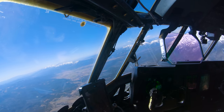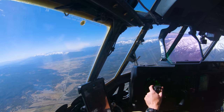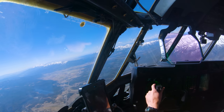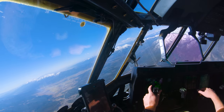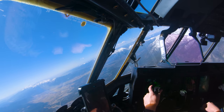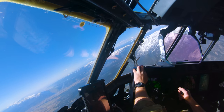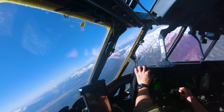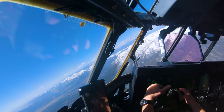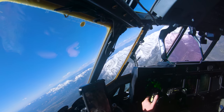Autopilot. Nope, don't do that, airplane. Autopilot. Nobody has time for you. Check altitude. Very nice, but I finally found soft air, so leave me alone. That's a pretty sweet view.